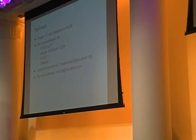Any more questions? Does Impala support Hive's notion of partitioning? The answer is yes, it does. Impala is aware of the partitions, and Impala then uses predicates against the partition key columns in the where clause in order to prune the amount of data it reads.